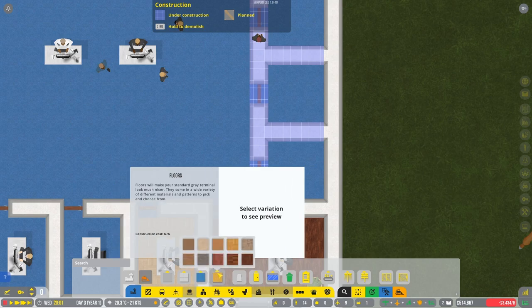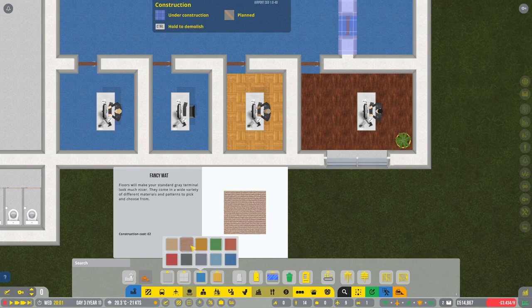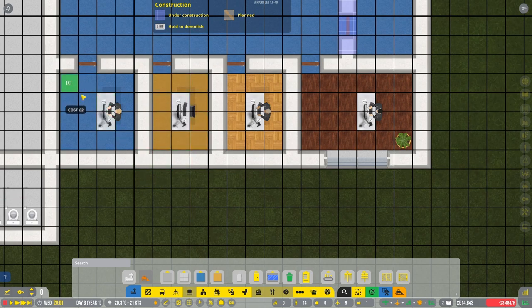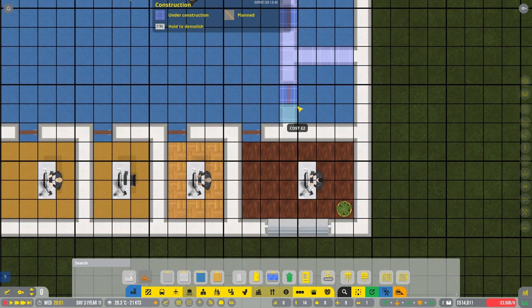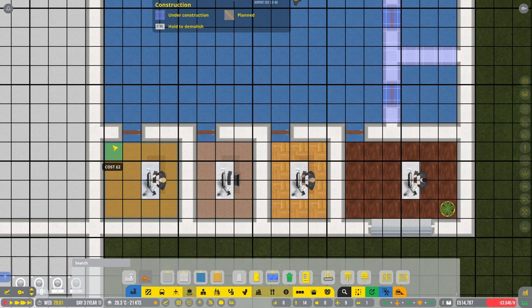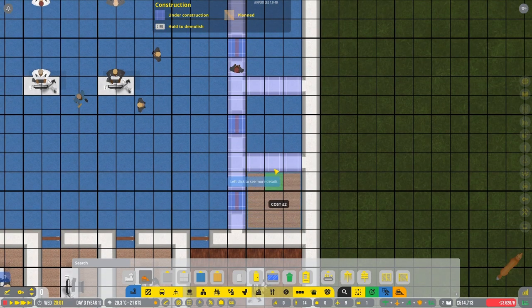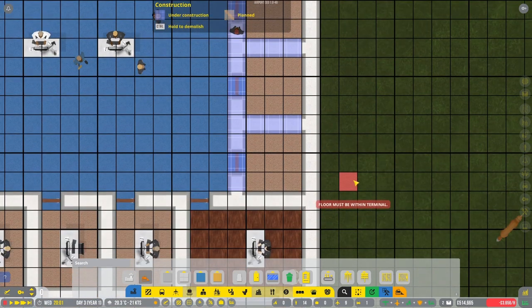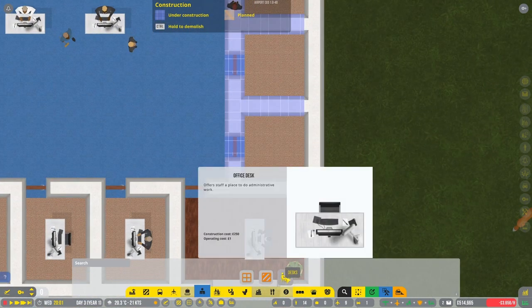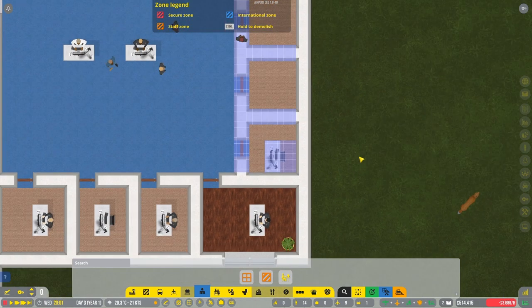Terminal, we require new flooring. Yeah, let's put this fancy mat in these two offices. So you know what? Maybe I prefer this one. Yes. And I'm gonna change this floor as well. So we are the only one with the wooden floor. We require a new desk. We can put right there.